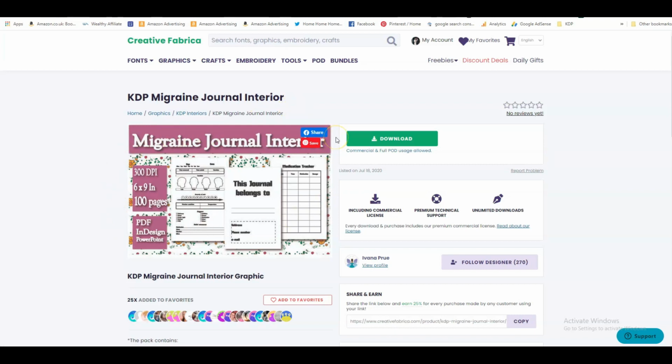The way I would do that is I would probably add some graphics, some little pictures, obviously in black and white, or you can change the fonts. You can add pages, so that if this is a 100-page journal or planner, you could add lined pages at the end, or you could add habit trackers. Anything like that would modify your interior.